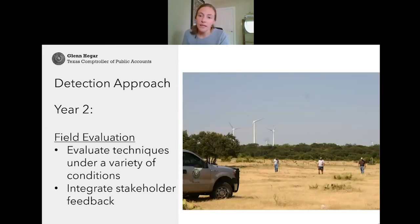And if we can achieve our goal of scaling the work, we hope that we can build out from a solid base. And this build out would include testing these techniques under a range of field conditions. So different weather, different sort of management styles.